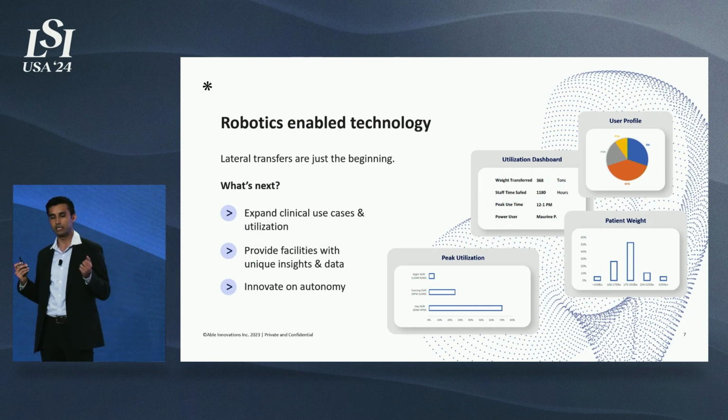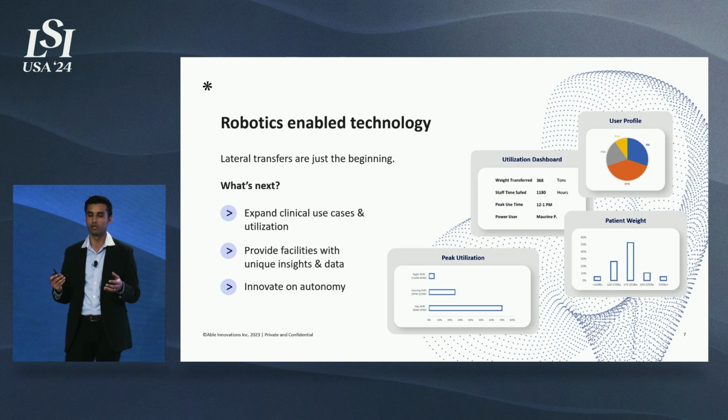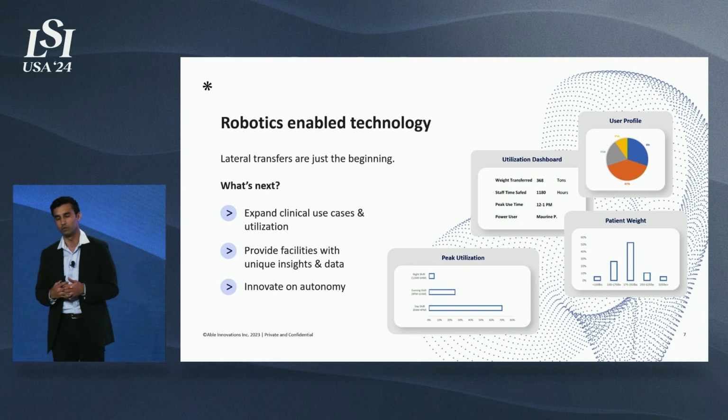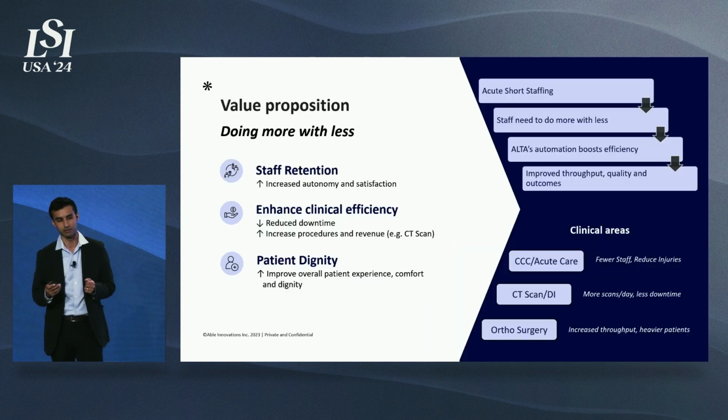This is also a connected device. There are lots of opportunities because patient workflow is a black box in healthcare right now. Facilities don't really have much insight into why somebody is waiting for so long or why things took so long, because it's a very person-to-person type of handover. With our device, now you have information on who's using the device, when the device is being used, the weight of the patient, and in the future, localization data too, that can help them extract efficiencies out of their processes.